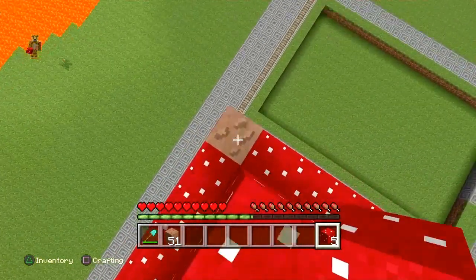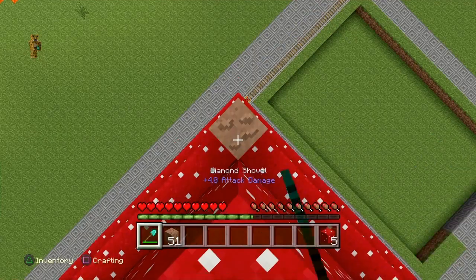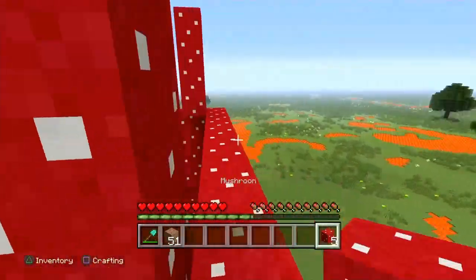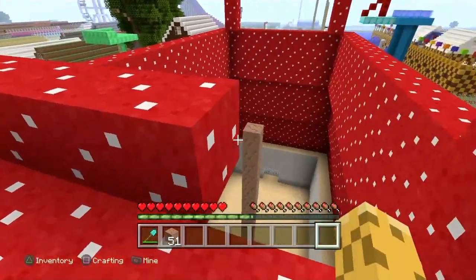Can I crouch down and get that one? I cannot. What about the shovel? No, I just can't reach it, Captain. What am I going to do? You're gonna stand tall, Captain. You're gonna stand tall. All right, and that's all of our little mushrooms.